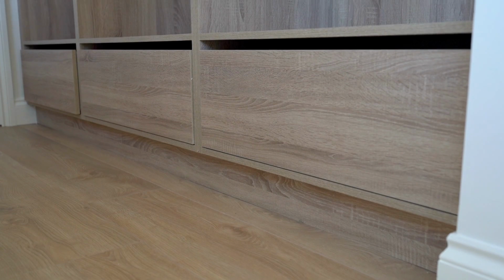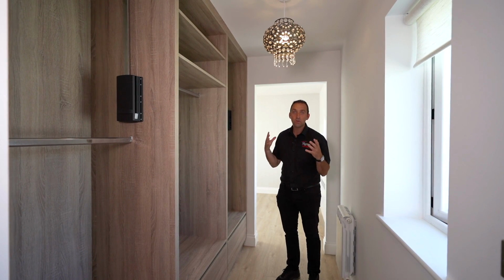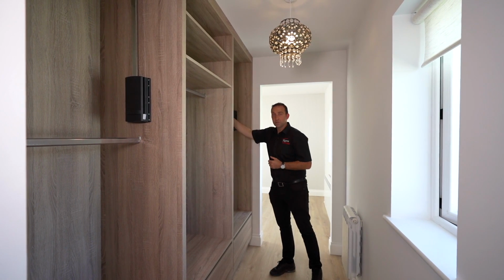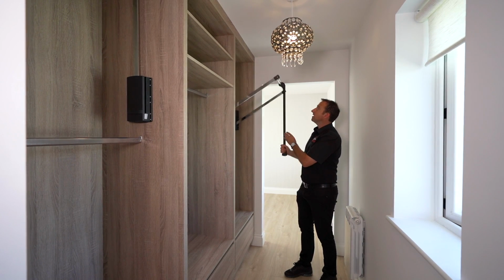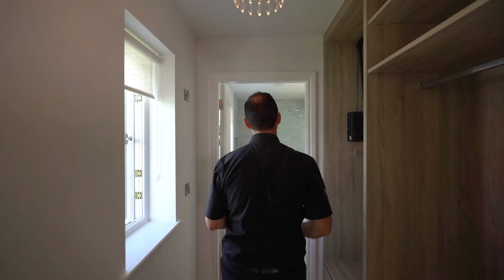We've got lots of low storage, medium storage, but the question is, how do we reach all that high storage? Very easy. We just pull this handle down and all your clothes come down to meet you. And to put clothes away, just one push up, and it's as simple as that.